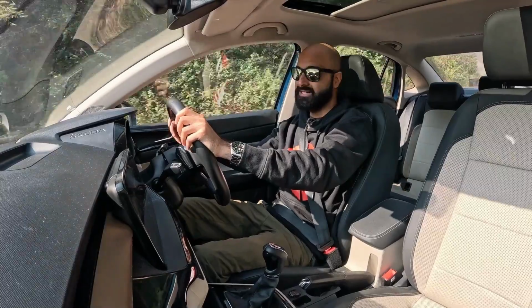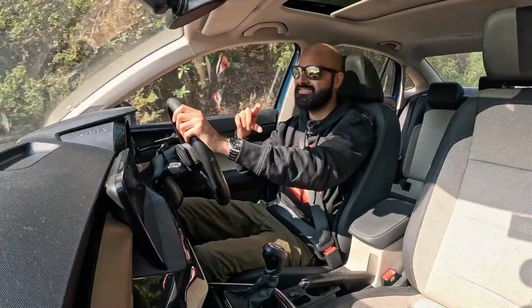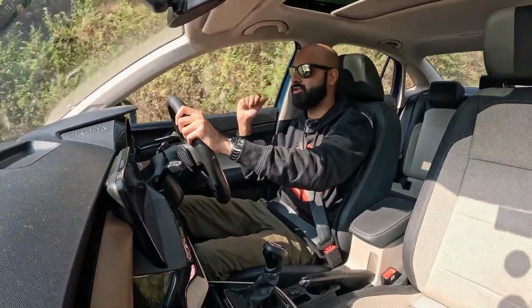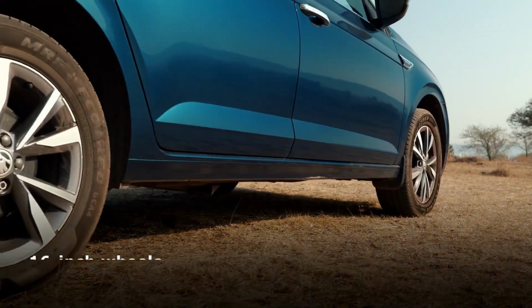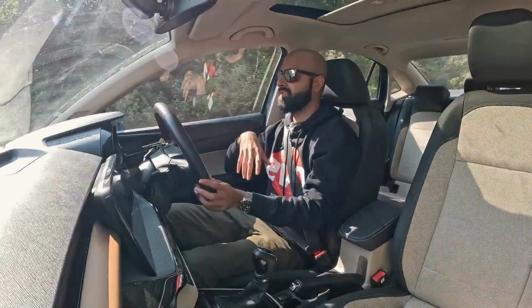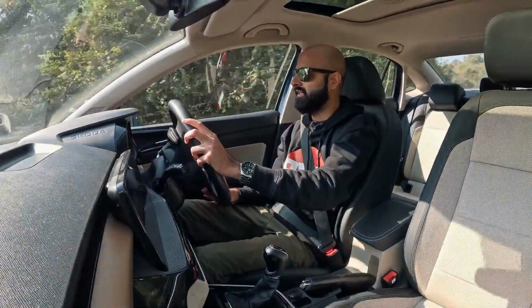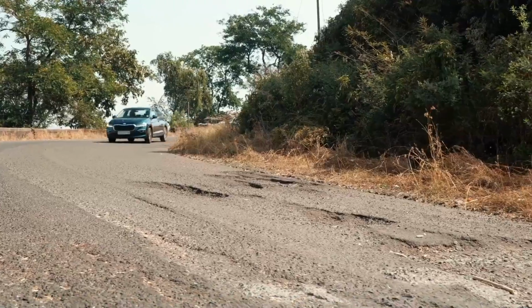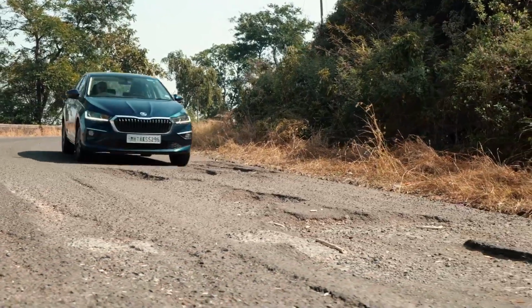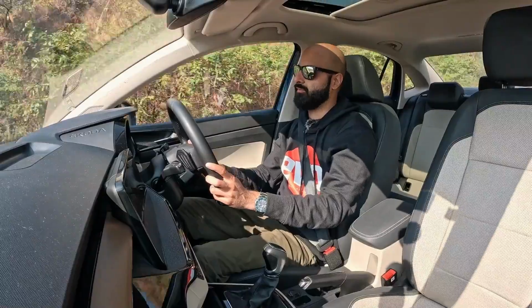Second is the ride quality. The Skoda Slavia has wheels that are one size smaller than what you have on the Kushaq. The Kushaq has 17s at the top end. The Slavia has 16s at the top end. That combined with the fact that it's a lower car, it can be sprung slightly softer, it has better ride quality. So when you're driving down our roads, this is actually more comfortable than the Kushaq, and I really enjoyed that comfort over my time with the car.